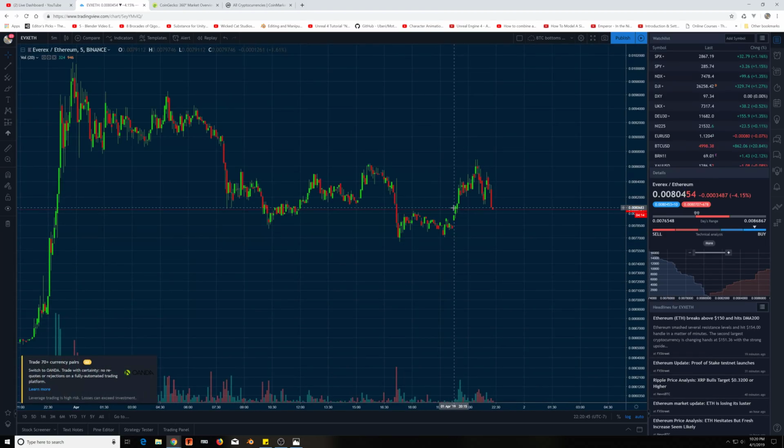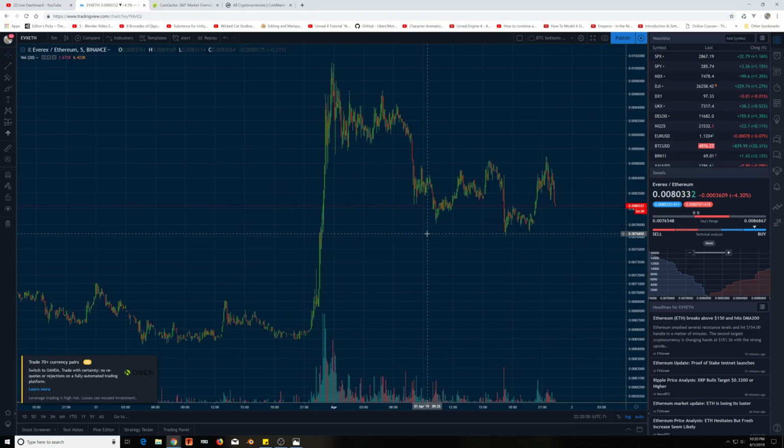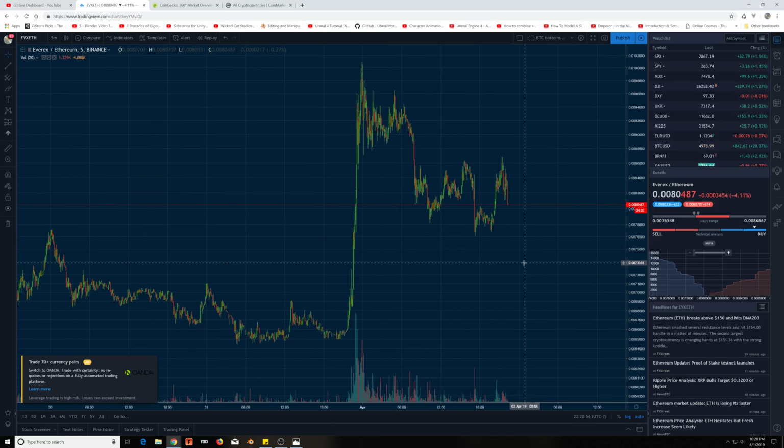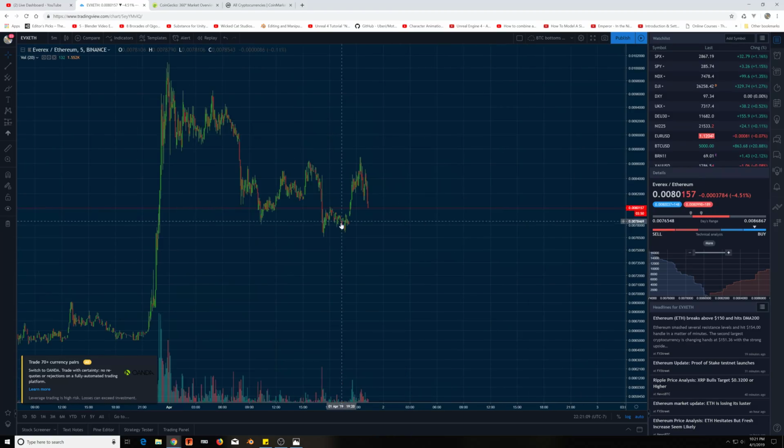Yeah, it took a dump. Down 4%. Interesting. So that's dumping. Liquidity's getting out of it. Not too excited. Also notice the increase in volatility. You're also looking at not just the spikes, but also the candles, the highs and the lows. So you have a diverging pattern.